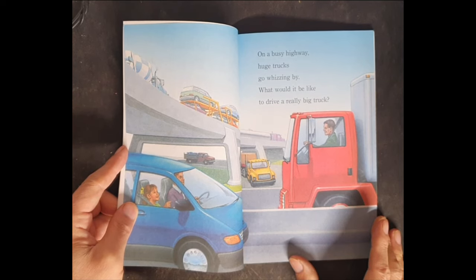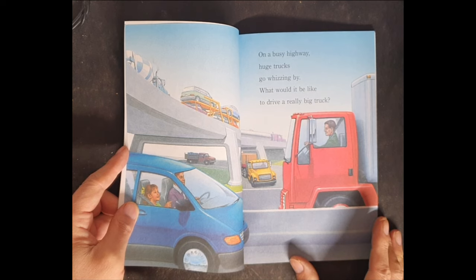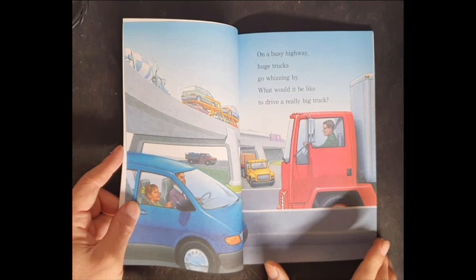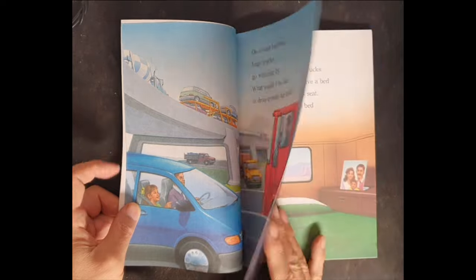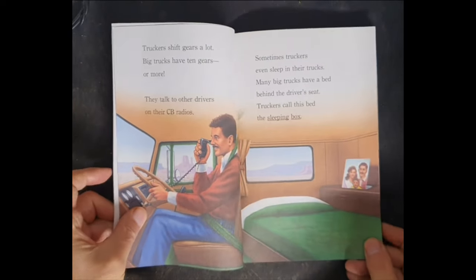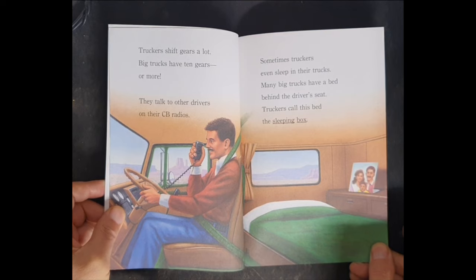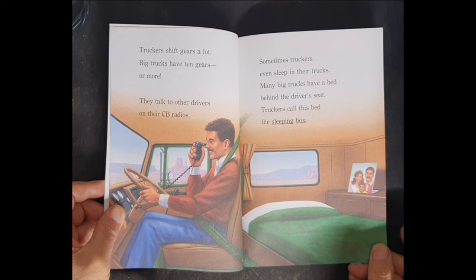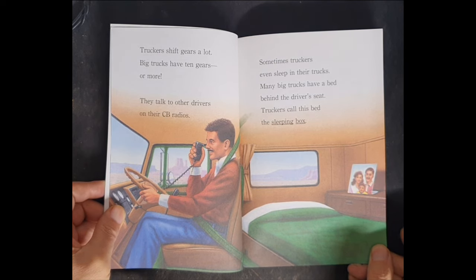On a busy highway, huge trucks go whizzing by. What would it be like to drive a really big truck? Truckers shift gears a lot. Big trucks have 10 gears or more.